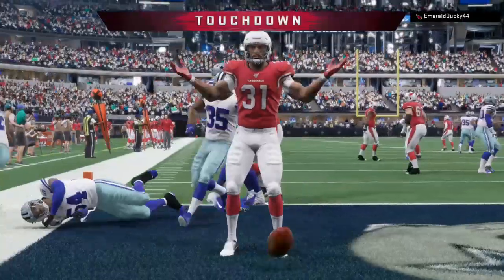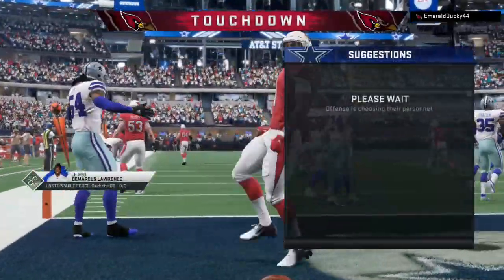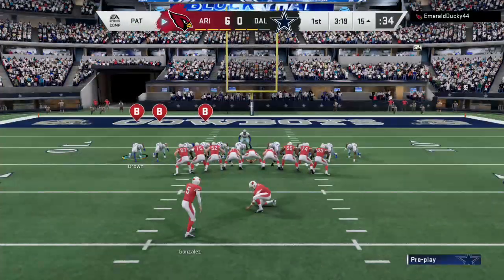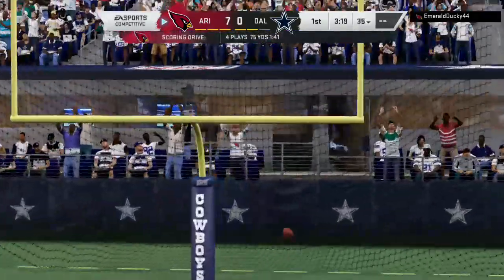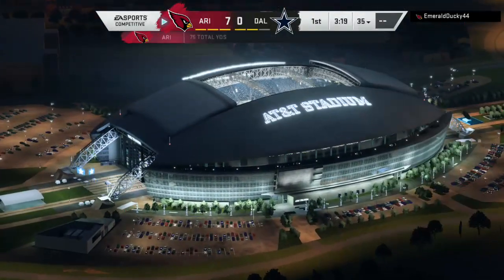And he'll take this one in for the Arizona touchdown. David Johnson, 30 yards. And the Cardinals take it all the way down the field and score on the opening drive. Gonzalez good on the extra point, and that makes the score 7-0.